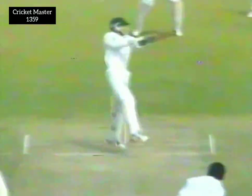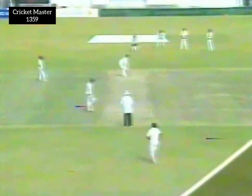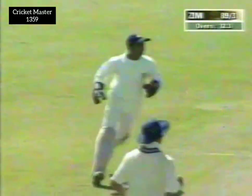Very nearly went for six, this one. Definitely intended. No third man in position. That is right up in the air, and that will be out. Bigate takes it. And Zimbabwe really tottering in this situation.